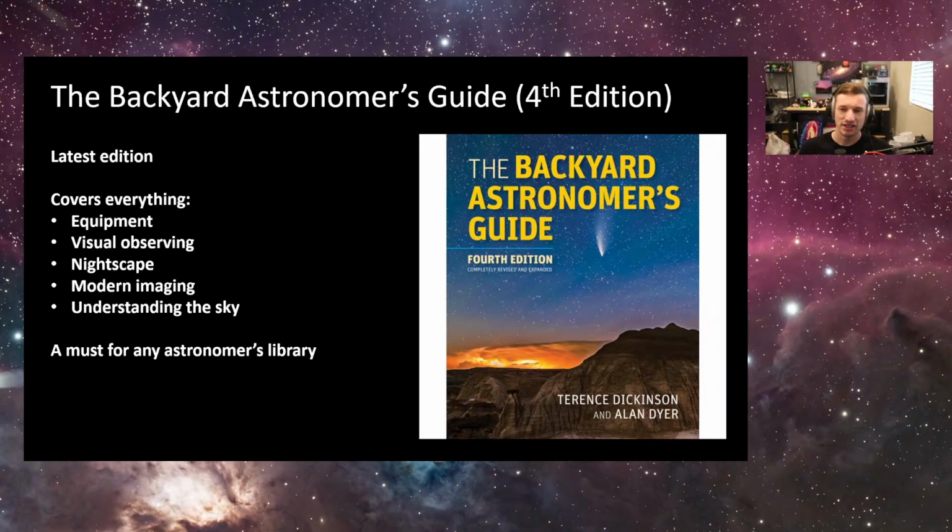So Night Watch and the Backyard Astronomer's Guide are probably my two personal favorite books for beginners. I kind of see Night Watch as the smaller, more digestible version, and I see Backyard Astronomer's Guide as the crash course for it. It just depends how much information you want, but if I had to pick one, actually, I'm not going to do that. They both serve a purpose. Just one of them is way more information dense, and that's the Backyard Astronomer's Guide. But it does cost more as well. So both of those books are great.